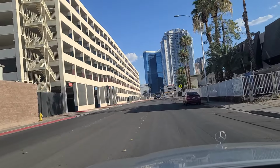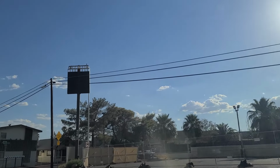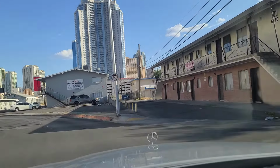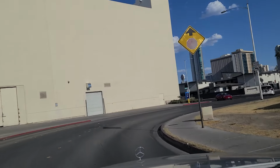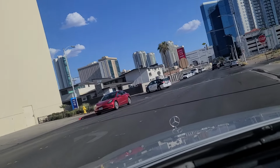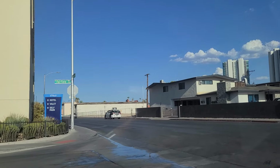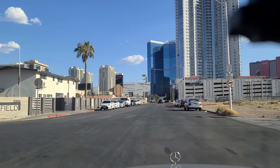Back here to St. Louis Avenue. That's the parking garage for the Strat right there. That's the closed 7-Eleven. That's the sign that used to be a 7-Eleven sign there. Under new management. For leasing information, call us. And then we'll come back out here to Baltimore Avenue, but on the other side of the street, it's called Bob Stupak Avenue. That's not confusing.